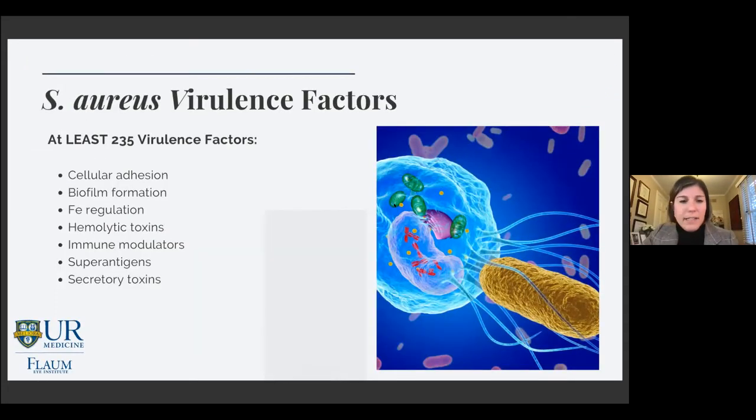So I decided to look a little deeper at something other than just the generic strain typing, and that was to focus in on the virulence factors. Staph aureus produces hundreds, at least 235 that I know of, virulence factors. These are things that the bacteria produce that wreak havoc in the human body, and they range everywhere from helping the bacteria adhere to host cells, to forming biofilms. Iron regulation or dysregulation are a big part of what enables bacteria to be successful in the host environment. Hemolytic toxins, immune modulators, superantigens, et cetera. And the list goes on. This is by no means comprehensive.